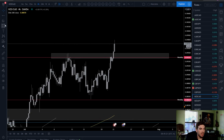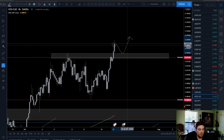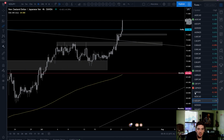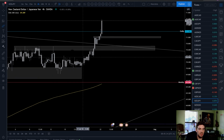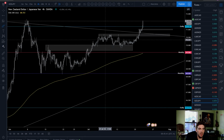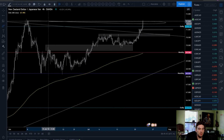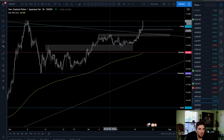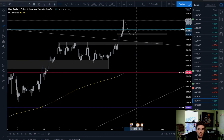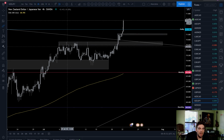So I got nothing here unless I get a nice little pullback after this 4-hour close. I'd like this 4-hour close to be here, then get a pullback, then bounce. Oh gosh, that'd be beautiful. So let's see, this NZD JPY, you can see we had a very tight, but it missed the retest yesterday. Right now, there's not really a trade. We're coming into resistance. And so I'm looking for that pullback, but I'm not actually looking.